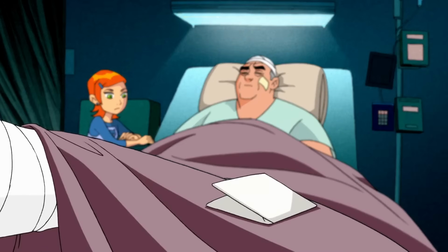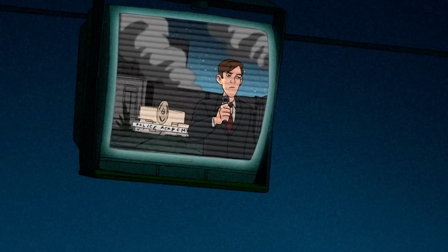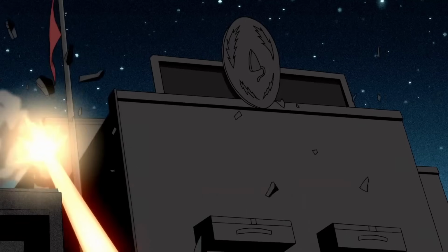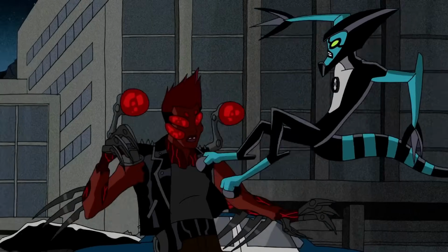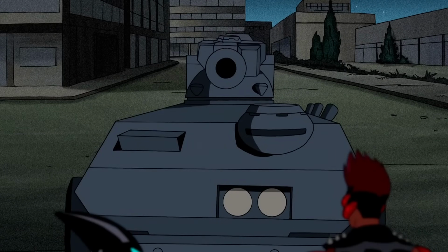Meanwhile, Gwen wakes up, reads the note, and rushes to help when she hears about the police academy attack. She sneaks into an ambulance bound for the academy. Rojo continues her assault until XLR-8 arrives to confront her. XLR-8 confronts Rojo at the police academy, but they're interrupted by a tank.